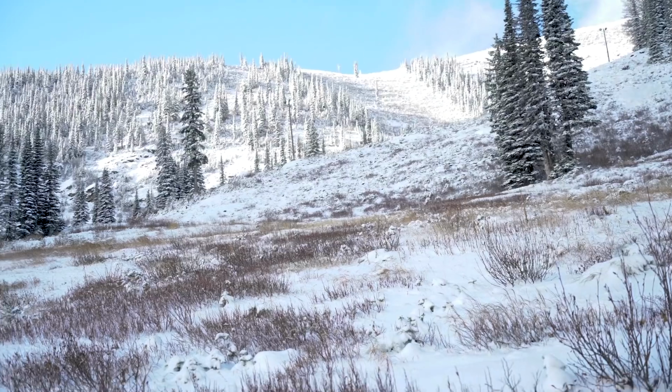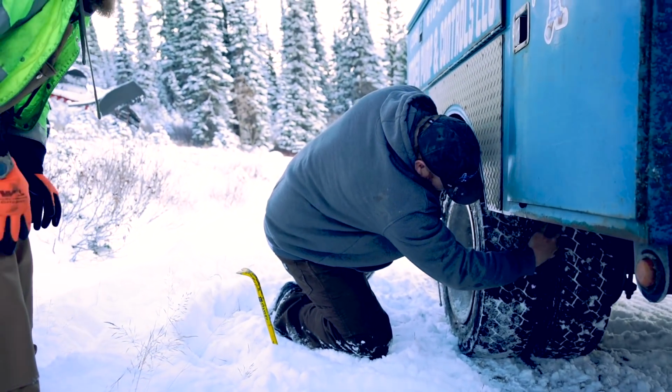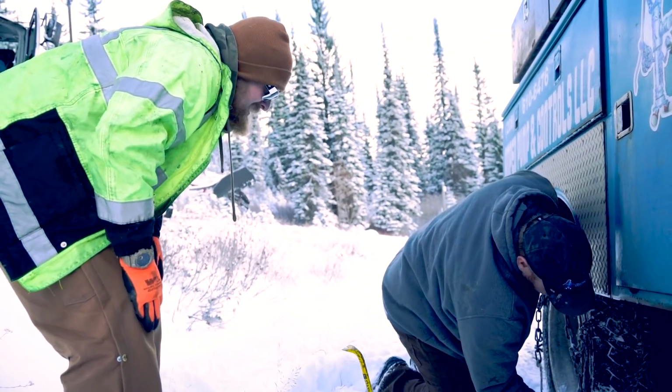The challenges of Schweitzer were not only was it a large capacity pump on large capacity pipe, meaning really heavy stuff. It was on the middle of the mountain that is steep. There is snow, and it's difficult to get to with a 16,000-pound truck.